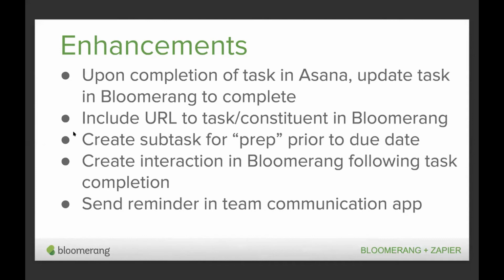Now, the workflow could also be enhanced to include a URL to the task or the constituent in Bloomerang. So instead of us putting all the details for the constituent in the note, you could instead have a link that you could click and go to that constituent in Bloomerang.